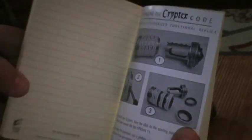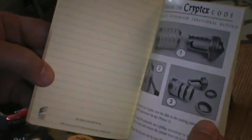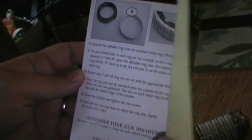And there's lots of things to remove, and I would end up breaking it, so I'm not going to do it. I'm just going to leave it with truth, and then it shows you all the parts. And remember the new password, obviously. You can write it into this journal. So, there you have it.